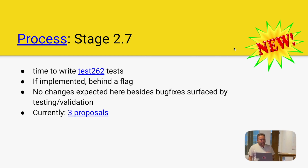But what stage 2.7 means is it's time to write tests. Test262 is our official conformance test suite. All the browsers and engines run it against their own implementations, and it's a way to make sure that you don't have any bugs. Often when an engine finds a bug, they will submit a regression test for that bug to Test262, and then the other browsers run against it, and everyone makes sure that it's working. If you implement a stage 2.7 proposal as an engine, if you're a browser or something, you should do it behind a flag. Don't expose it by default. This is the time to make sure you can ship it, but don't actually ship it.